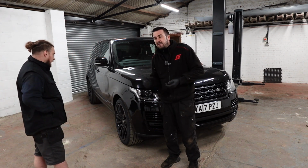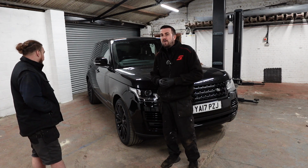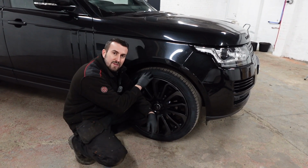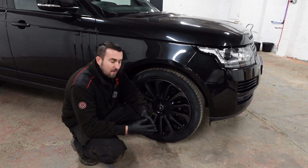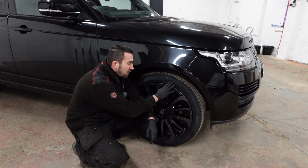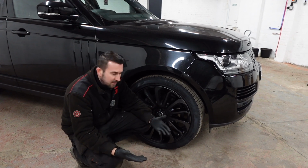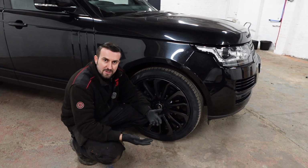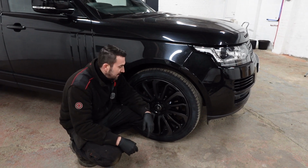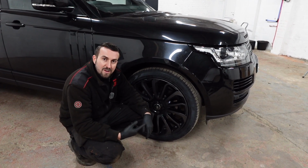Obviously changed the track control arm on the rear as well. The other job, which we didn't film, was the tyre which was on the car when it was at Jamie's. I went to pick it up and I noticed it had a massive bulge on the sidewall. Obviously, can't be driving around like that. That's an MOT failure anyway. And with a nearly 3-ton vehicle, you don't want to be driving around with one of them on the tyre.